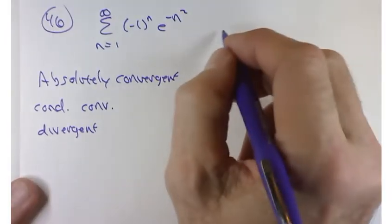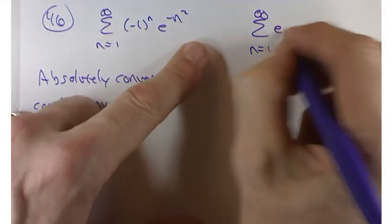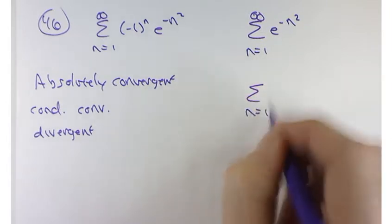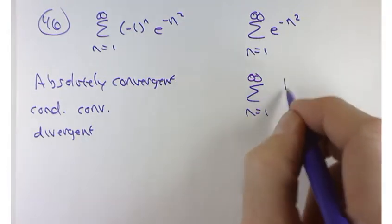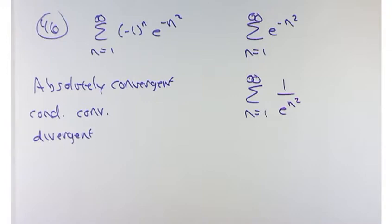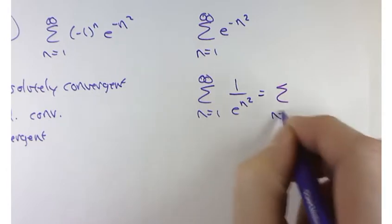I guess the first thing you could do, and maybe should do, would be look at the sum from n equals 1 to infinity of just the absolute value of these. So they'd be e to the negative n squared. Well, let's rewrite it. Let's get rid of the negative exponent. It'd be e to the n squared in the denominator. And let's keep rewriting this a little bit until we strike gold.